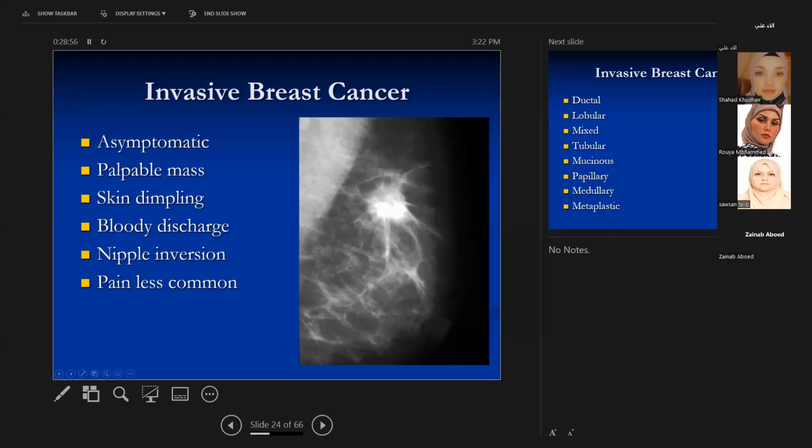Sometimes it can present as a palpable mass, more so in women who are not getting imaging or screening done. Sometimes skin dimpling. So if a woman has skin dimpling, even if there's no palpable mass, even if her mammogram is benign, she really should have an ultrasound. I've seen it where all other imaging was benign and there was no mass on clinical exam, but on ultrasound, there was a cancer there.